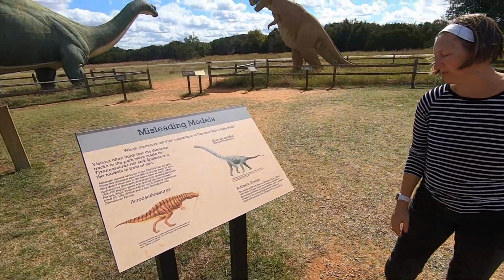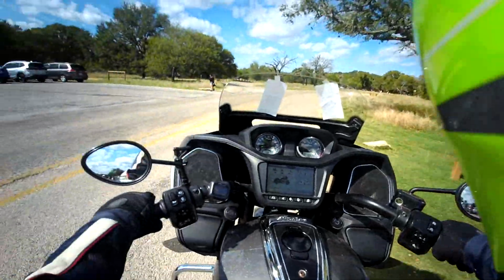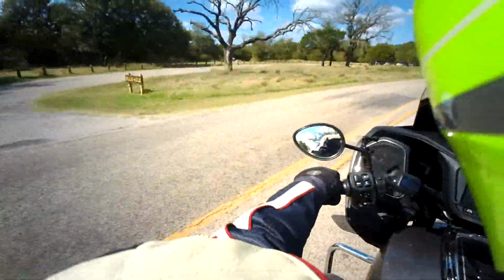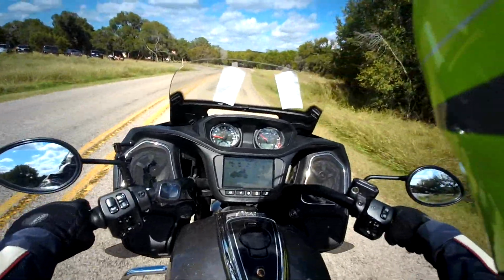I was confused. So what we're going to try to do now is go find some dinosaur tracks. So what we're passing here is the Blue Hole, which is one of the track sites. We're going to the main track site because we're also trying to find a hiking trail.